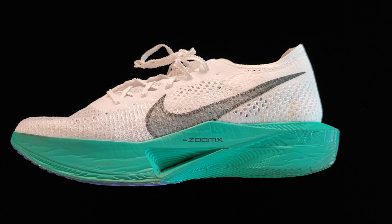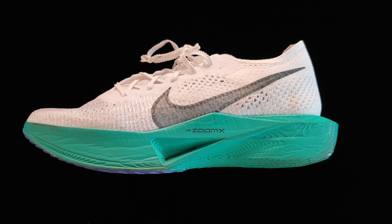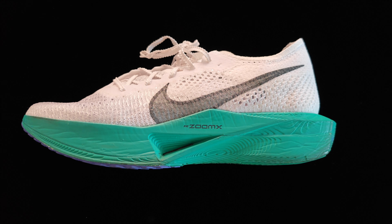Hello everyone. Well, this is a beautiful shoe that I bought yesterday. Actually, I bought two shoes yesterday. They come in a pair. It's a Nike Vaporfly Next Percent 3.